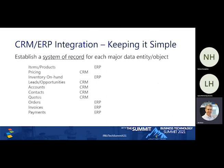When we talk about the actual data entities between a CRM and an ERP system in this lead to cash process, these are some of the most typical data elements for sharing information between the CRM and the ERP system. We try to initially establish the primary source, or the system of record, the main system for this particular information. We'll drill into this even further on future slides.